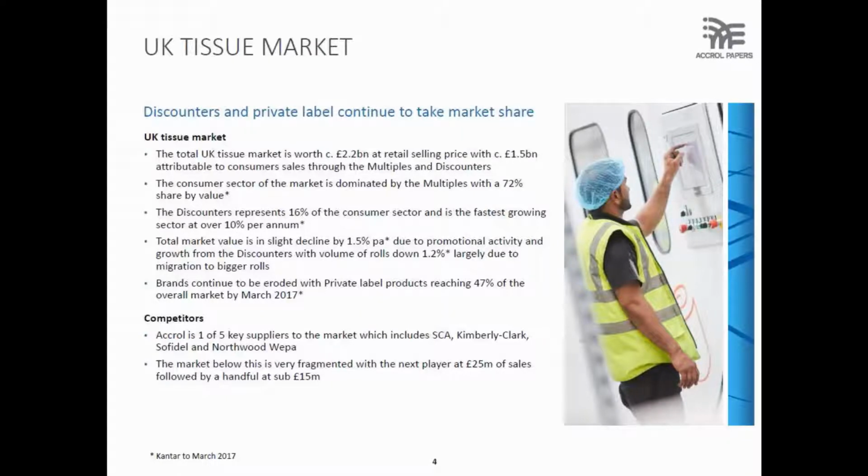dropping down unit price. The brands continue to lose to the other brands, so in terms of own label, it is actually winning. In terms of the marketplace, we're one of the 5 biggest players, and they're well known: SCA, Kimberly-Clark, Sofidel, etc. And the market below us, really you drop down to about 25 million below our sales turnover, and there's a lot of small companies that occupy that space.